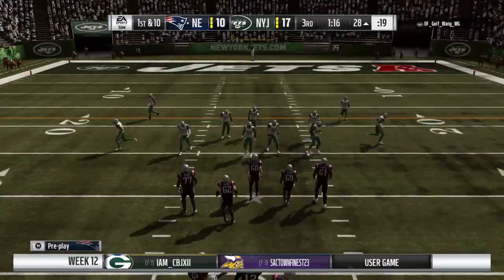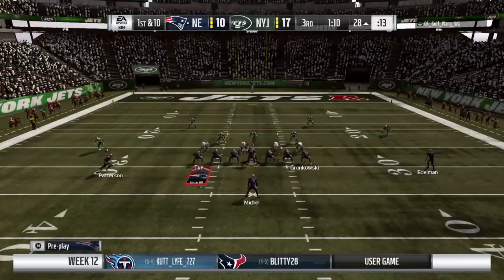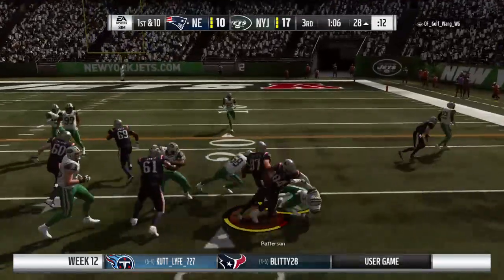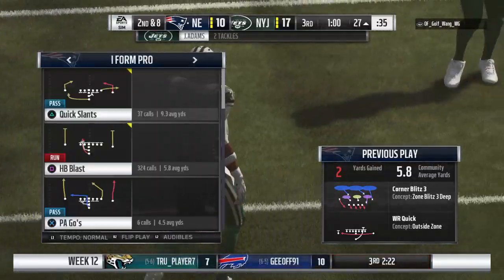Brady now, a perfect 8 for 8 to start the second half. Not bad. First and 10. And he'll get this one down to about the 27. And defensive back Jamal Adams in on the stop.